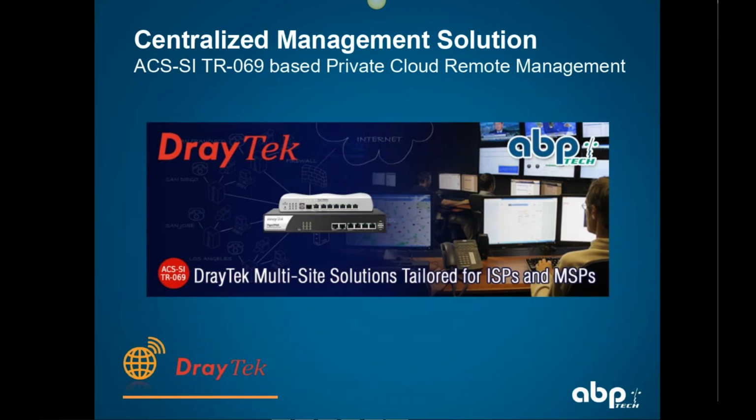For such projects, we recommend DrayTek's ACS centralized network management solution. So the ACS is a TR69 based multi-tenant software that you can install on your own server. It requires an annual license that depends on the number of devices you are trying to manage. And it lets you see the connectivity status, monitor system health alerts, generate detailed reports for all your customer routers and access points from one single location.